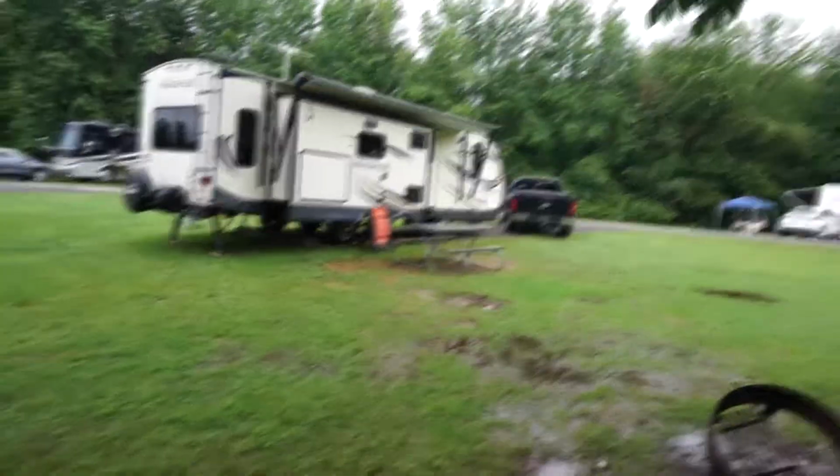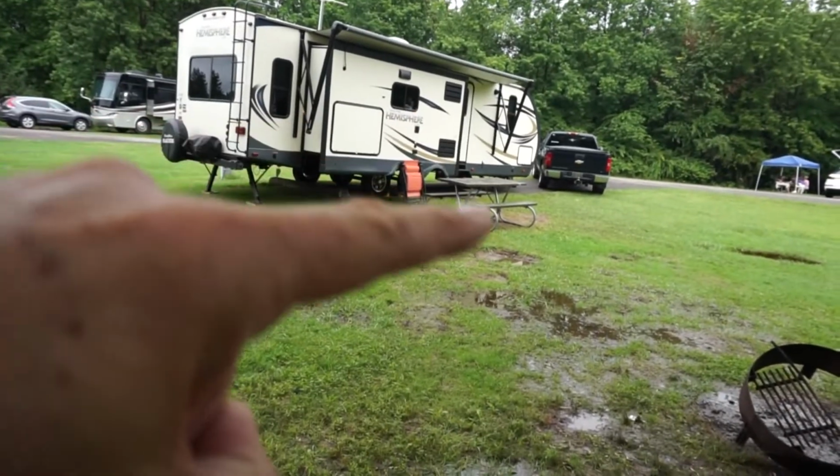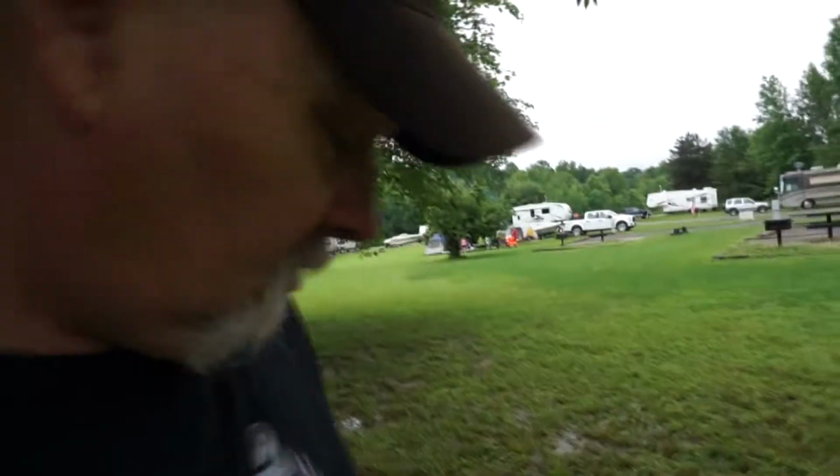Ourselves a nice swamp to camp out in this weekend. A nice little grove of trees right here, but the Hemi is parked up on high ground, but everything outside of our door, from outside the door down to the campfire pit, is a freaking mud hole. I don't know why the campfire pit's cocked up like this. I guess they shoveled the ashes out and just left it, but I will get a fire going.